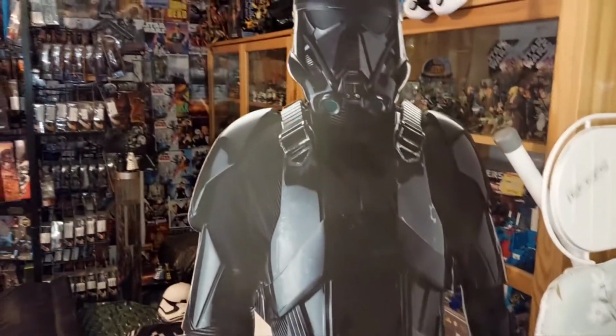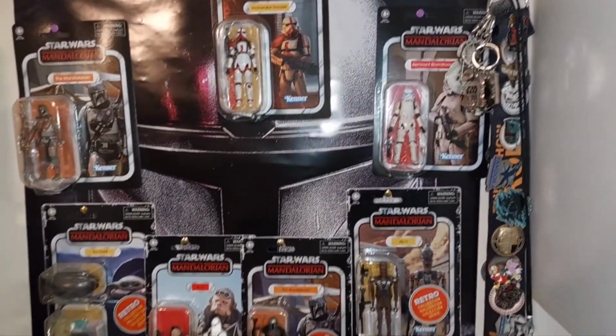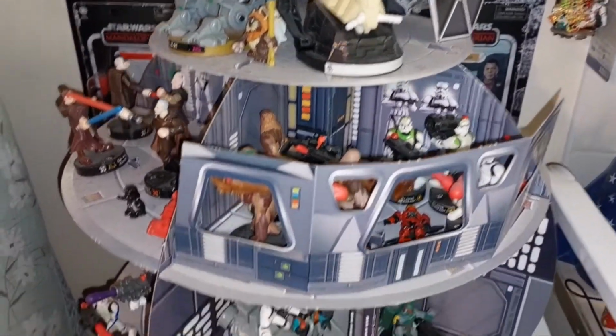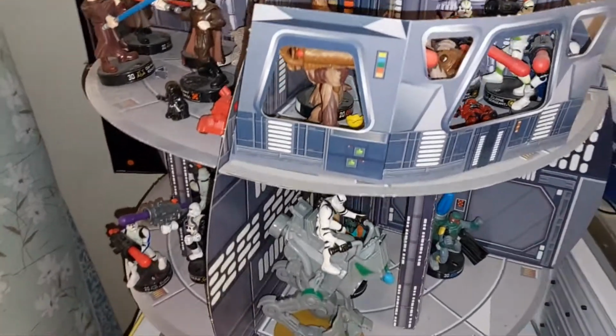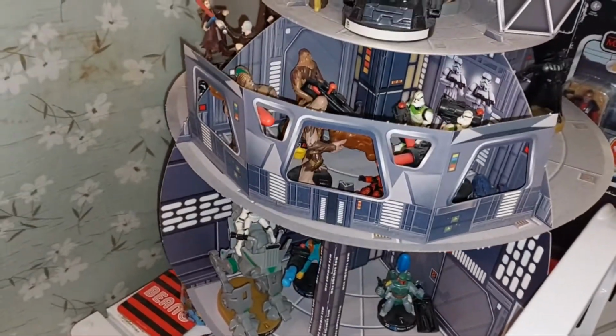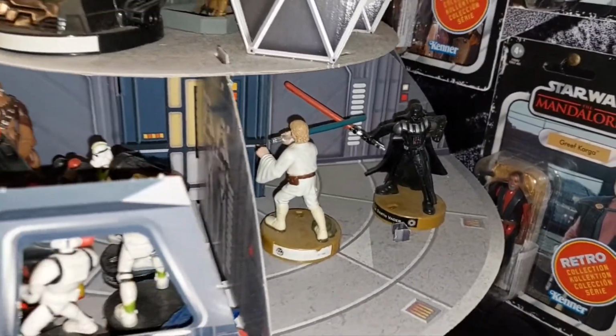There's my Stormtrooper, which my wife got for me from Asda's. Over here, it's all the Mandalorian, just above the fridge. This is my Death Star. It's only a cardboard one, but it's got a load of what are they called, attacks on it. So it's a little, you've got Vader versus Luke there.